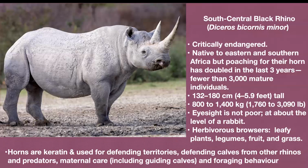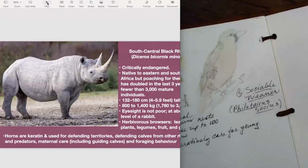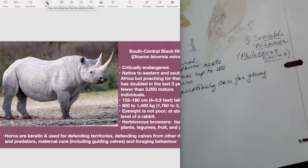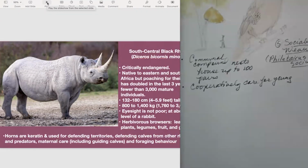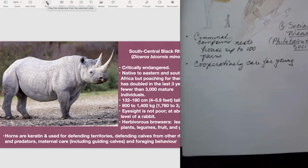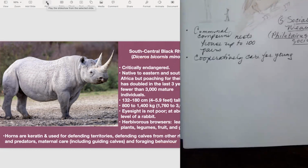And of course, they're killed for the horn, which is, again, Chinese medicine, which is making that very valuable. And the fewer there are in the wild, the more valuable it gets. So let's see, I'm going to have to zoom out just a little bit.